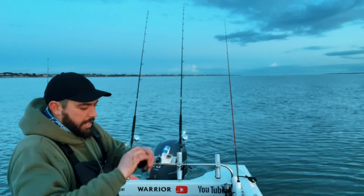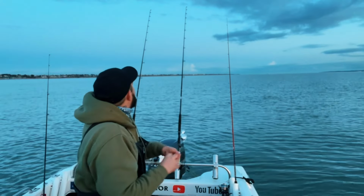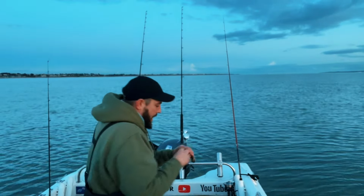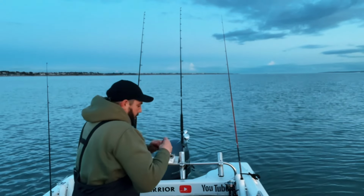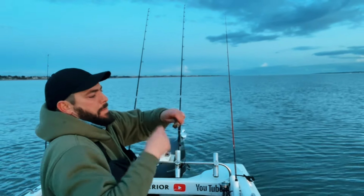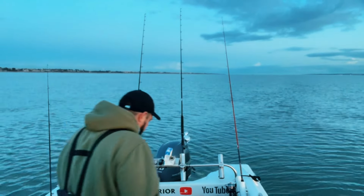We've gone on the spinning rod. This could be funny if a thornback picks into that. We've got some peeler crab on that. There we go. Little peeler crab, mate.